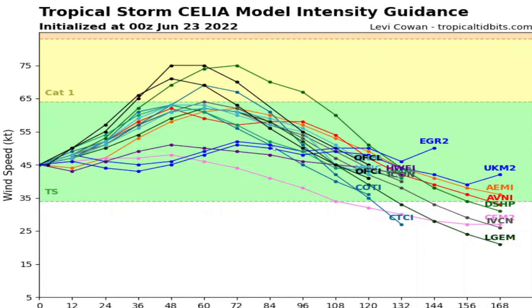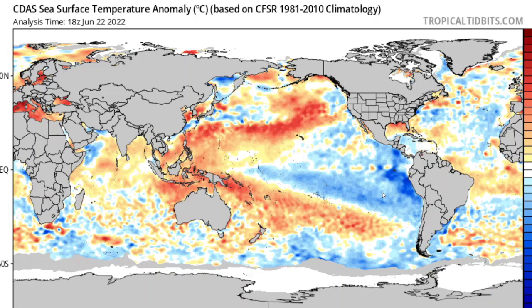Just generally looking at some of the model guidance of the expected intensity of the storm, most of the guidance actually shows this maintaining a higher end tropical storm status and not really getting into that Category 1 hurricane status. However, a couple of models are starting to show trends towards maybe a lower end Category 1 hurricane for a few days as we head into the eastern Pacific, and then moving down towards tropical storm status early next week, and really staying there for the next several days thereafter into the middle of next week. So that will be something to monitor as well.